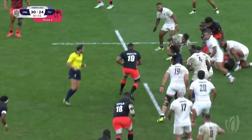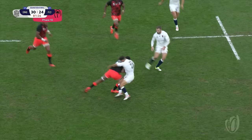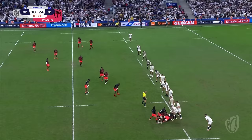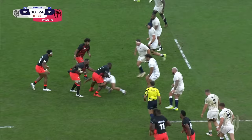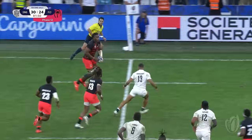Again, running into the traffic, dead in Elangi. Fiji with all their game breakers, flat ball into the hands of Miramira. They're not making much ground though at the moment. Ravai stopped in his tracks. They peel away again and England pick themselves up off the floor. Big, massive, wide ball for some space for the big carriers wide.